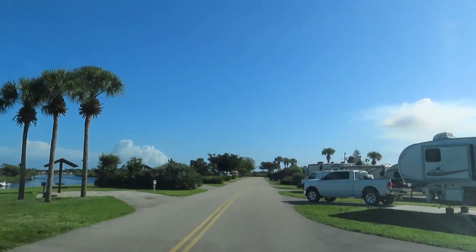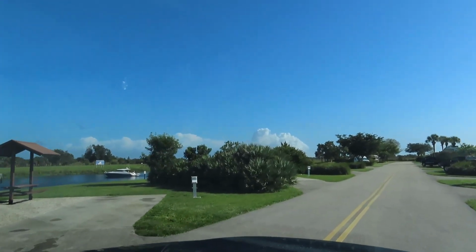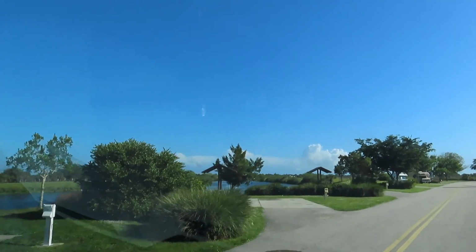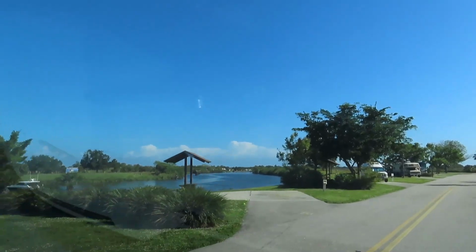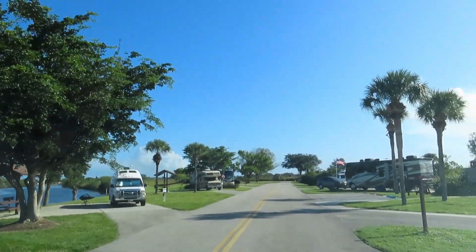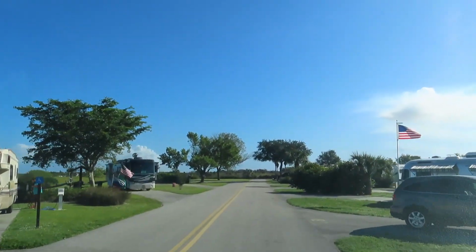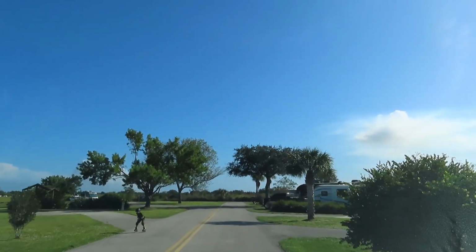And all these sites are really nice. They're all back-ins, but you can see the ones here on the left, back end right up to the water. So you have just this incredible view of the canal back here. Just really nice sites, and we're getting close to checkout time, so that's I think why all those are empty right now. But even when we were here yesterday and did a walk down here, there were still 4 or 5 sites that were empty, which is very surprising, especially for this time of year.